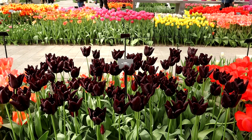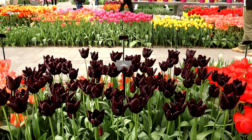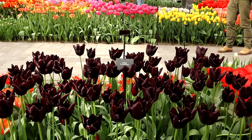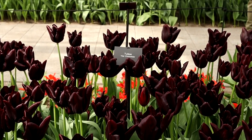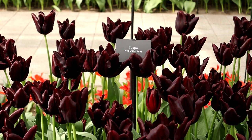And check out this black tulip called Hot Chocolate. For centuries, growers have been trying to create the elusive black tulip. However, black isn't a colour that exists in nature. Various techniques were used, including crossing reds and yellows, to get a very, very dark tulip. If you look closely, even at this fabulous Hot Chocolate, then you can see that it isn't actually black, just a very dark purple.